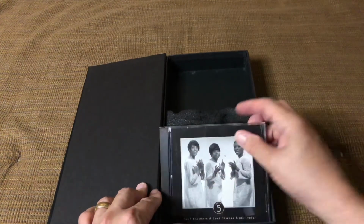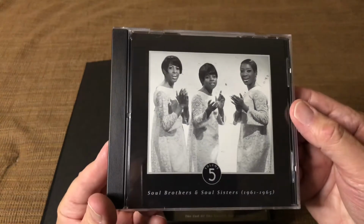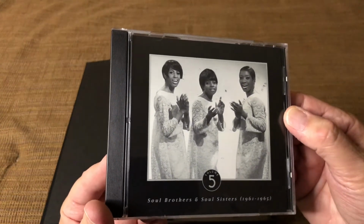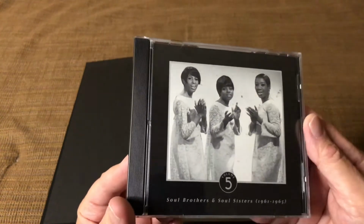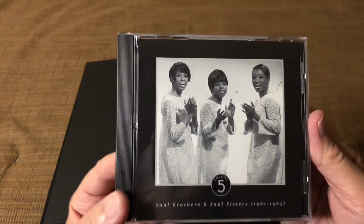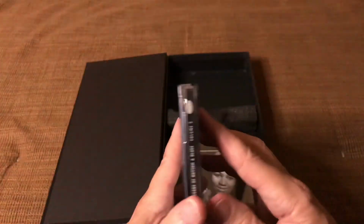Volume 5 is called Soul Brothers and Soul Sisters from 1961 to 1965. They're getting a little bit more experimental here. There are more white performers showing up and more of an appeal to both white and black teenagers. There's Patti LaBelle and the Bluebells on the cover. The famous Stax label inside.